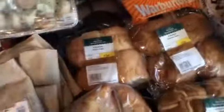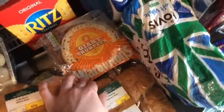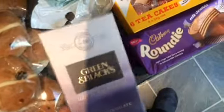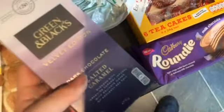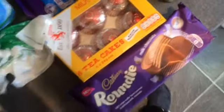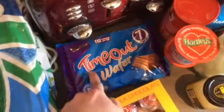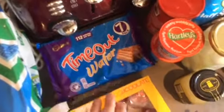Got some dough balls, got crumpets, hot cross buns, 2 packs of those. 2 packs of rolls, some giant crumpets because Aldi didn't have any, Ritz crackers, some salted caramel velvet. I tasted this, and this is so nice. And this is per roll, this is 5.5 syns. Time out Japanese bars, these are 5.5 syns.